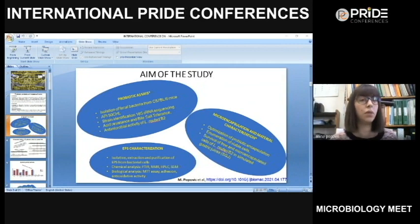Also, we have done the adhesion activity of the Lactobacillus reuteri strain on HT29 human intestinal cell lines, because here we would like to see how the mechanism of the probiotic works. The adhesion ability of the Lactobacillus reuteri B2 was tested on the HT29 cell lines, and the percentage of adhered cells compared to the added cells was 1.18 percent, which presented a very, very good result.